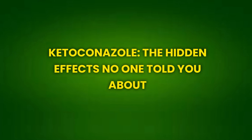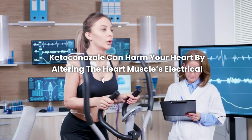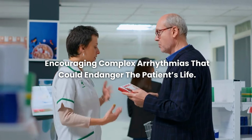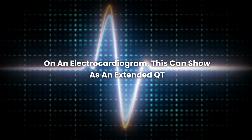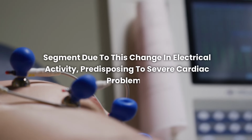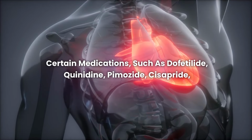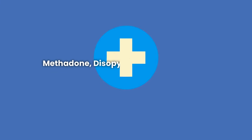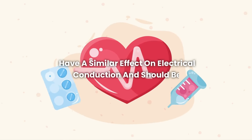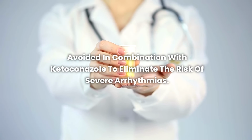Ketoconazole, the hidden effects no one told you about. Ketoconazole can harm your heart by altering the heart muscle's electrical conduction, encouraging complex arrhythmias that could endanger the patient's life. On an electrocardiogram, this can show as an extended QT segment due to this change in electrical activity, predisposing to severe cardiac problems. Certain medications such as dofetilide, quinidine, pimozide, cisapride, methadone, disopyramide, dronedarone, and ranolazine have a similar effect on electrical conduction and should be avoided in combination with ketoconazole to eliminate the risk of severe arrhythmias.